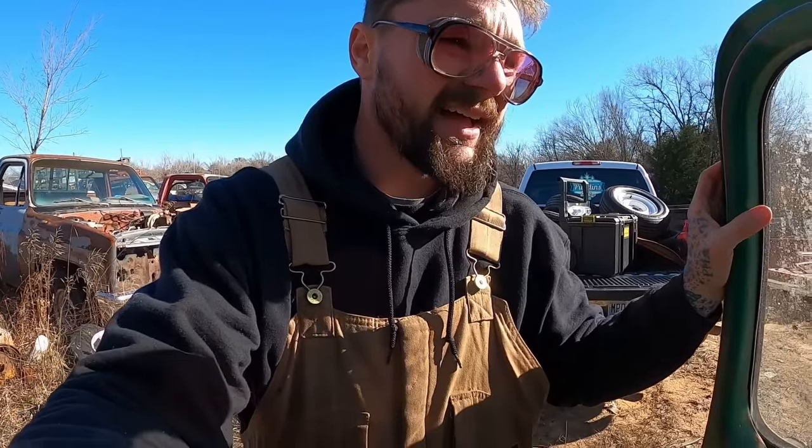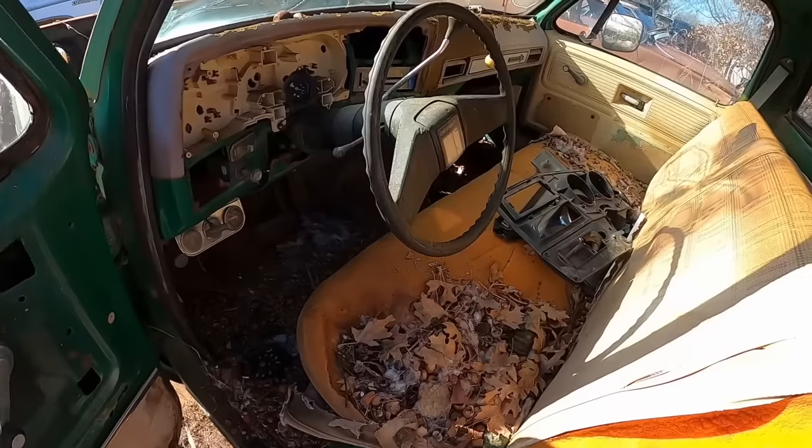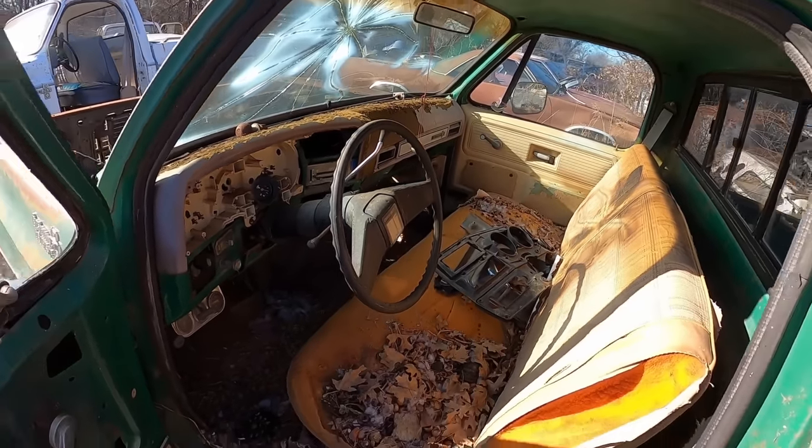So on our GMC, they were just sagging from people over the years, I'm assuming. They were nice and tight. We were able to bend them up. This one, not so much. And boy, does she look tasty in here. We'll come back to that.